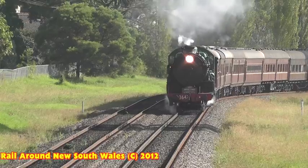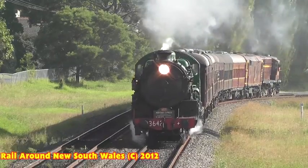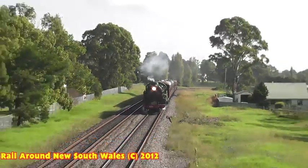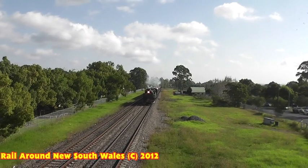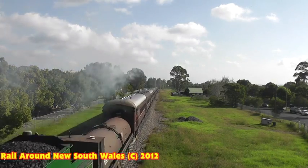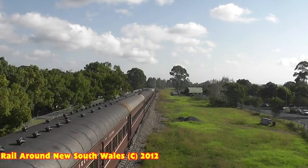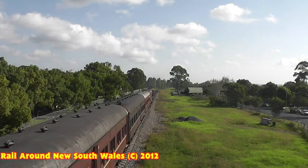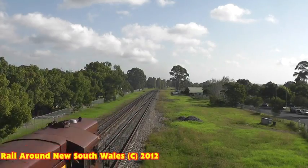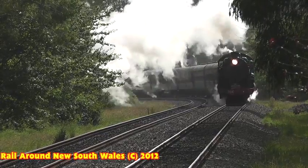It is now Saturday, April 2nd, 2011, and we arrive here at Bargo to see 3642 from the New South Wales Rail Transport Museum making its way to Bundanoon for the Bundanoon is Brigadoon Scottish Festival. The locomotive is now seen at Bowral.